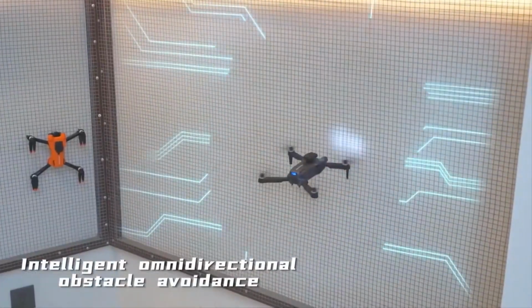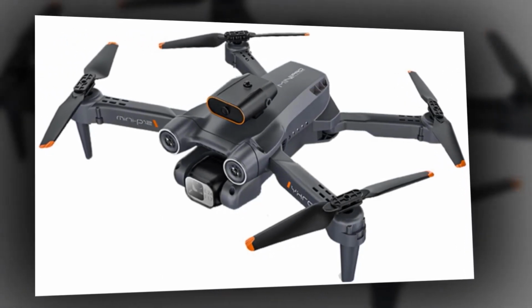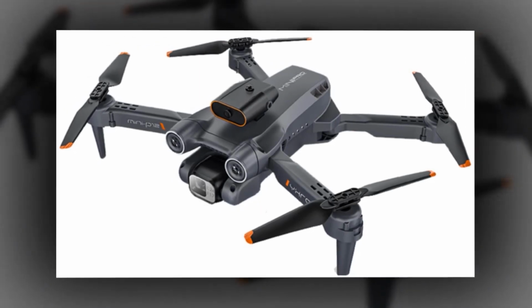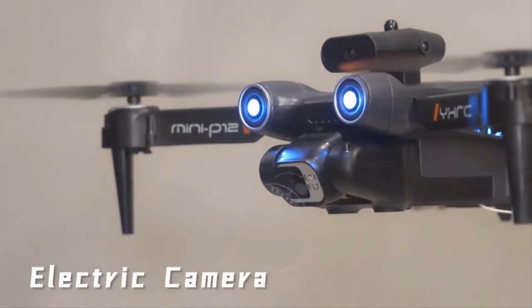But that's not all. This drone also comes with GPS positioning and intelligent following, allowing it to accurately track and follow your movements. Need to capture stunning footage from a distance? The surrounding flight and waypoint flight modes have got you covered. Simply set your desired route and let the drone do the rest.